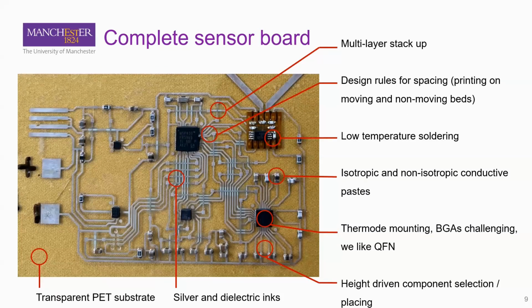In terms of that sensor board, this is probably a fairly familiar material stack for people here. For the roll-to-roll type processes, we're looking at a PET substrate with silver on it, and then a UV cured dielectric and conductive paste mainly for the component mounting. So that's our starting point. That's where we're at the moment.